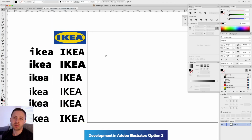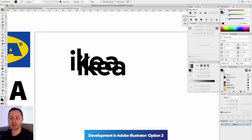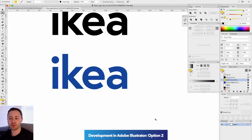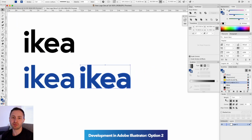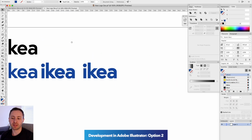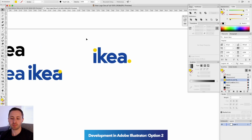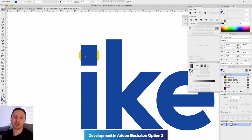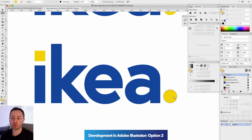2. Okay, so I'm thinking that if the current IKEA logo never existed and a designer made that logo today and asked for reviews, people would say that the layout of it doesn't really fit the kind of friendly feel that you get from the company. Therefore, for option 2, I wanted to create something that felt a little lighter whilst retaining some of the strength of the current logo. I went all in on the lowercase look, which I'm sure I'll get some stick for in the comments, but I feel like this gives it a more casual look.